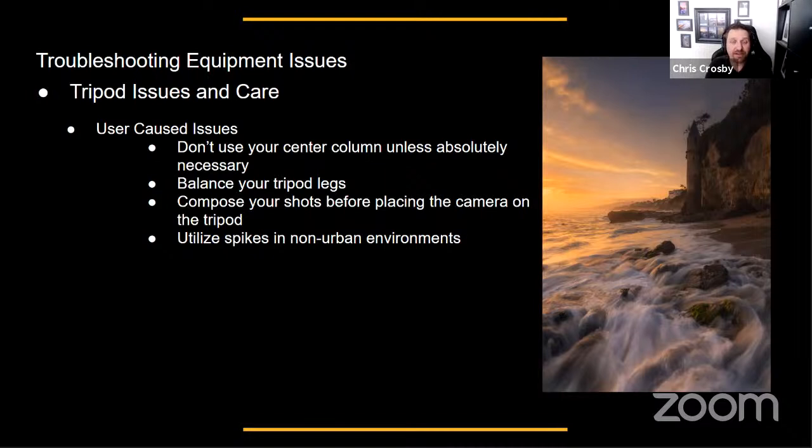So if you have the ability to buy spikes for your tripod, look up your company and see if they offer spikes. Most do. And you can buy them separately and screw off the rubber feet and screw in spikes. And when you're out in nature, you can use those. Really recommend spikes. They can come in handy, especially on icy environments, because rubber feet just slide all over.